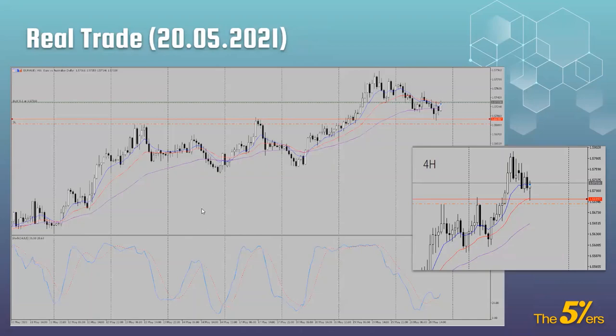And I will show you now a few examples, and we will go to the live charts, and then I will tell you more about the price, including naked chart reading. So, let's see here. This is just from a few days ago. Look at this trade.